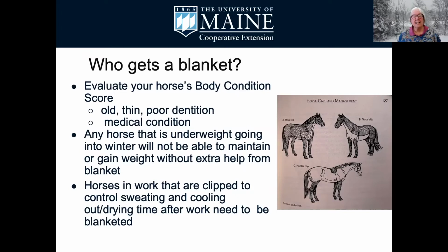When you're trying to decide who to blanket, first look at the body condition score. If they're old, or their teeth are in poor condition, or they're in poor medical condition, those might be candidates for blanketing. Any horse that's underweight is going to have a hard time keeping weight on during the winter without some extra help from a blanket.